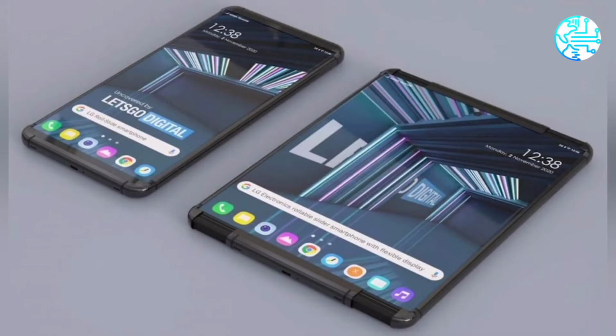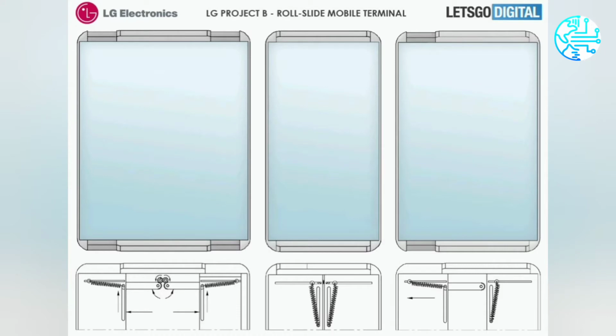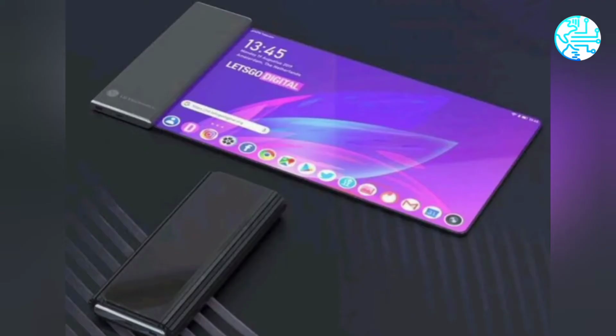The new render of Project B is based on a patent filed by LG for a slidably movable mobile terminal. Highlights: LG Project B smartphone render shows a side-rolling display. The render is based on a patent filed by LG for the phone. The phone will reportedly launch in March 2021.